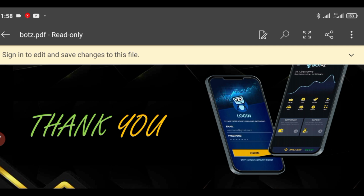Just the first order amount, FOA: how much do you want to trade with your first order? Just put it there. How many coins do you want to trade? Just write 3 or write 2. The smart bot is going to select the best coins for you. You don't have to bother your head, and everything is just hands-free. Okay? That's it.